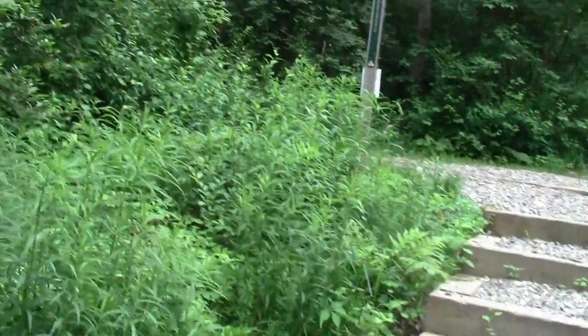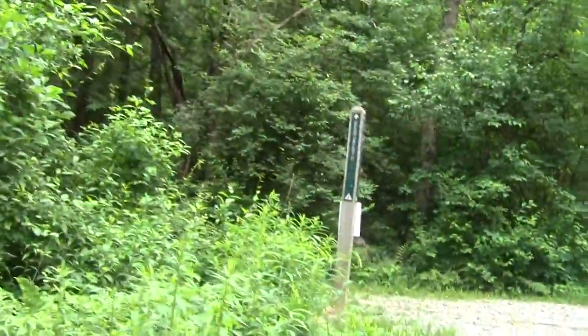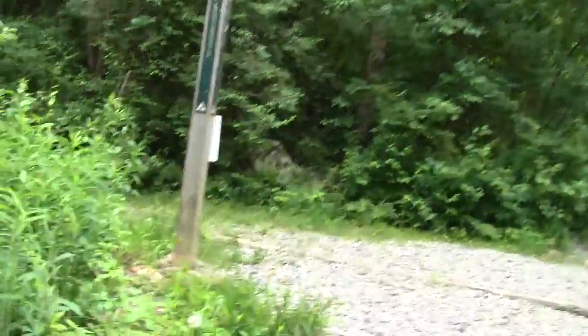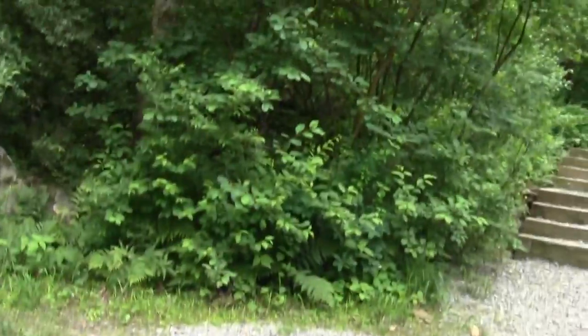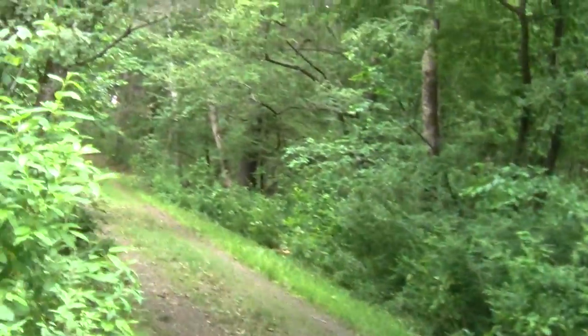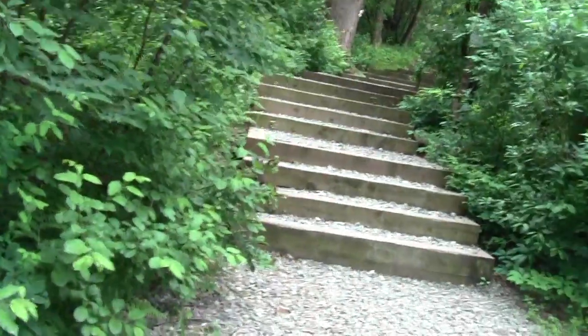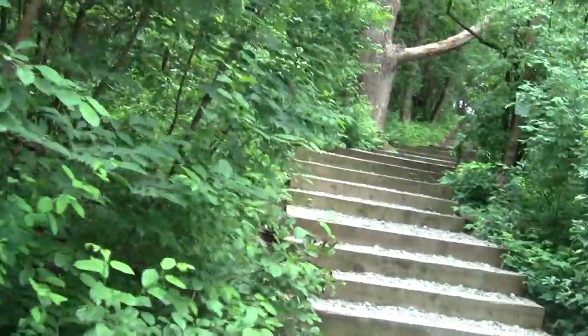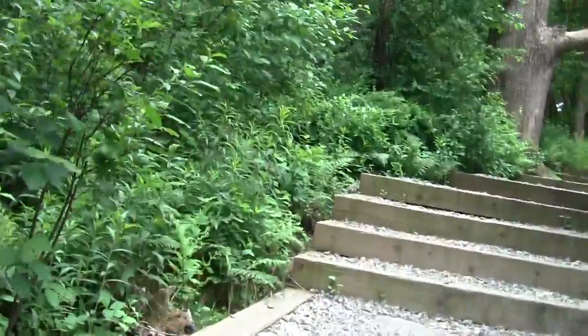First intersection. Confirming my suspicion that it gets us to the visitor center. And there's the main loop, the Drumlin Trail. Now you can see a break in the canopy.